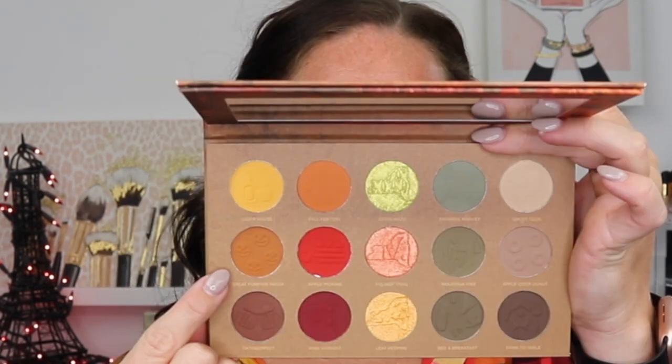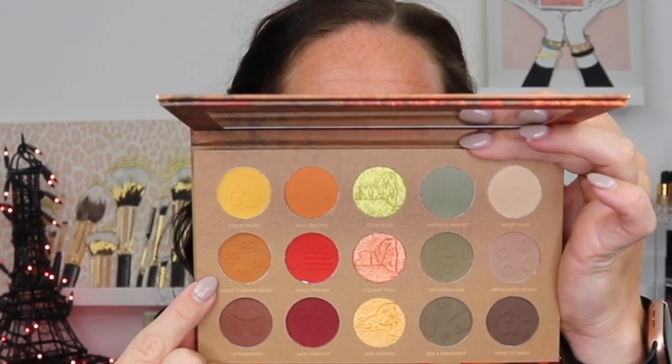I really like that, and it's not super deep when you just use a fluffy crease brush, but we will deepen it up. Okay, I'm gonna go into Great Pumpkin Patch. This burnt orange shade is really pretty. Fall Festival is pretty as well, but it's more orange than I want it to be. I like the muted orange. Also on the fluffy crease brush, it's just gonna go on the outside.